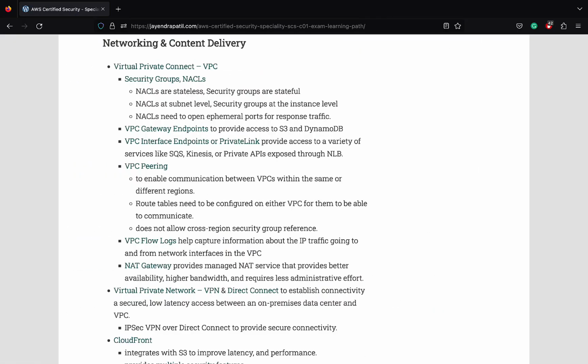Networking. Understand Virtual Private Cloud (VPC) and its components that include subnets, route tables, security groups, and NACLs. Understand the difference between security groups and NACLs. Security groups are stateful versus NACLs, which are stateless.